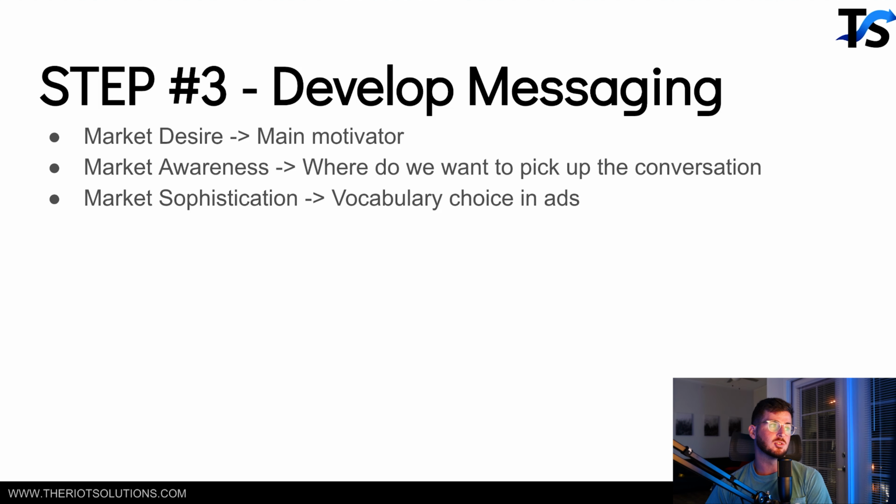Now, the next thing is to identify the market awareness. There's no such thing as going to do research to figure out what market awareness is. It's more of just where do we want to pick up the conversation? And we're going to talk about that in a few slides, where I'm literally going to go over market awareness and why it's so important to understand when it comes down to being a marketer.